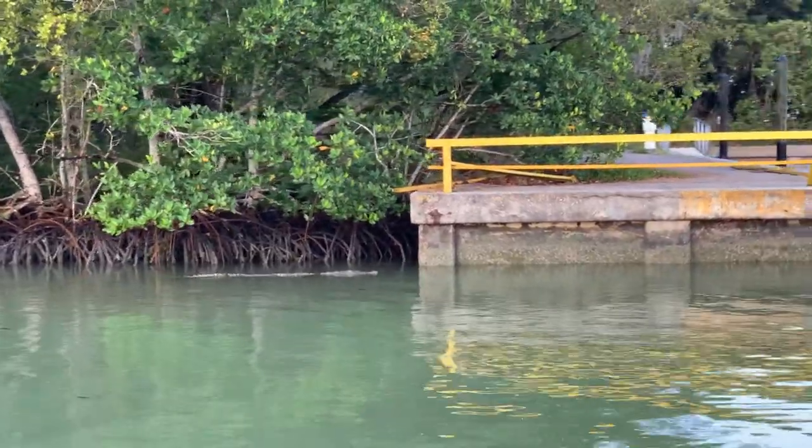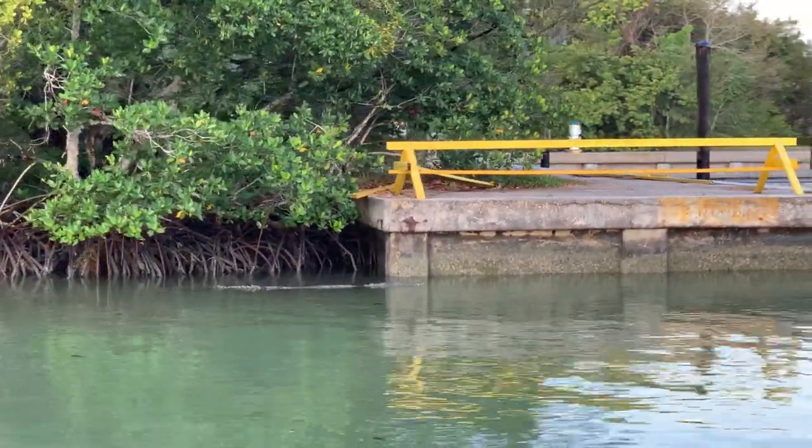Where are we going today? We're going to go try to catch us a cobia or a permit. And there's a crocodile right there. Don't fall in the water. Don't fall in the water.